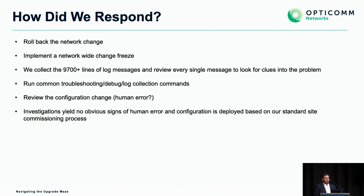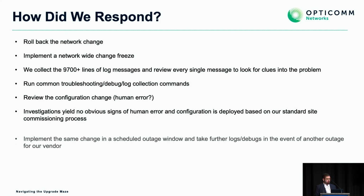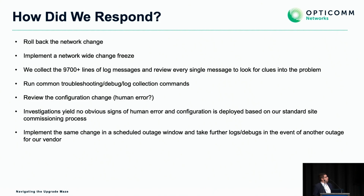And our investigations in this yield no obvious signs of a human error when we review this, and the configuration was identical to our standard commissioning process we use everywhere in the network. So we implement the same change. This was a hard decision to make.